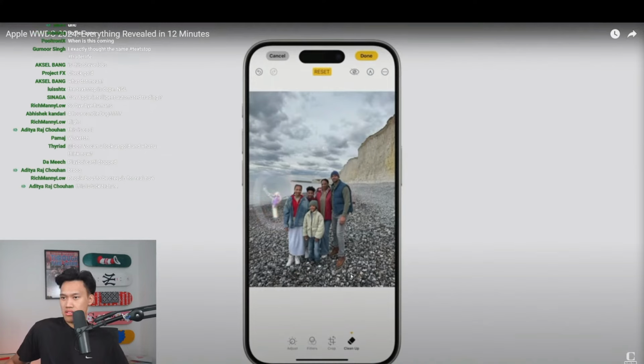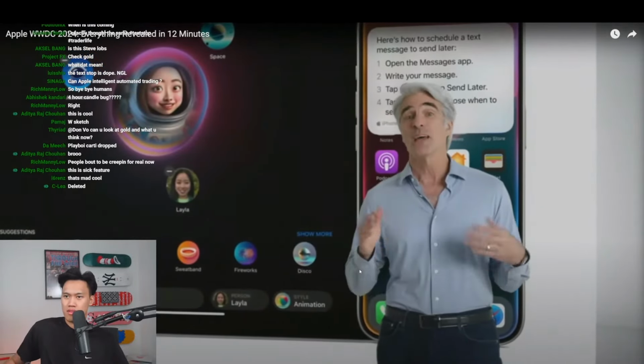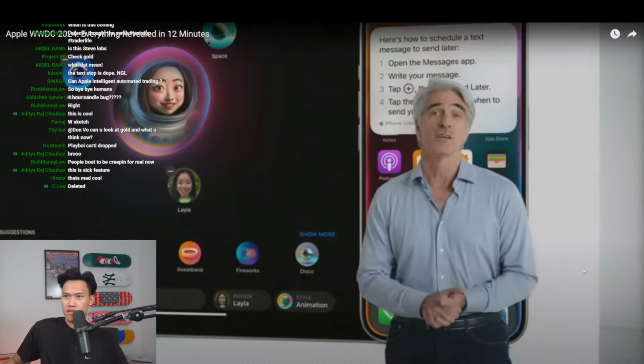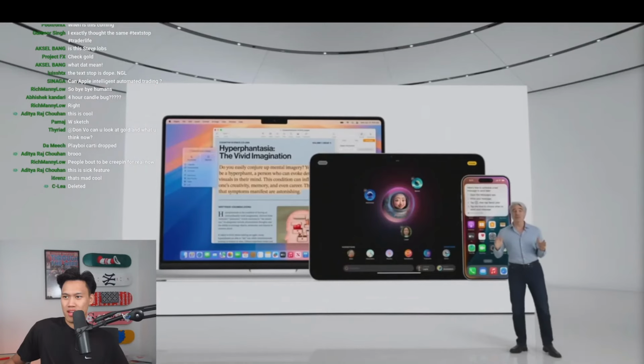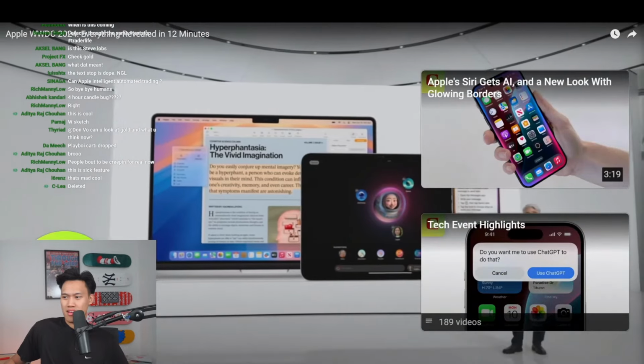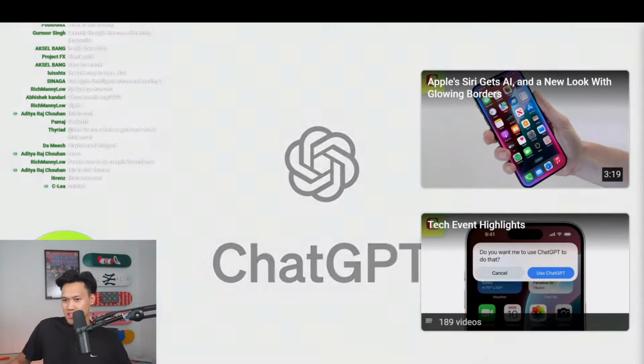Bye-bye, Photoshop. We want you to be able to use these external models without having to jump between different tools. So we're integrating them right into your experiences. And we're starting out with the best of these, the pioneer and market leader, ChatGPT from OpenAI.